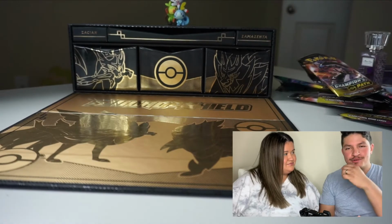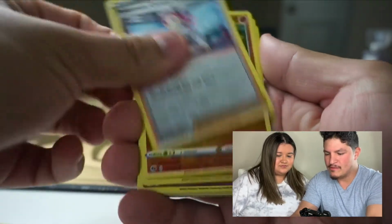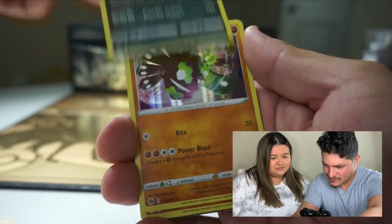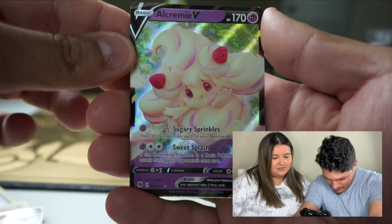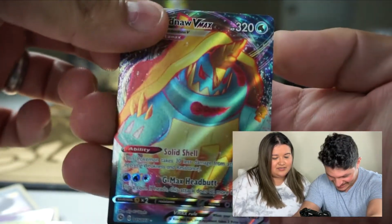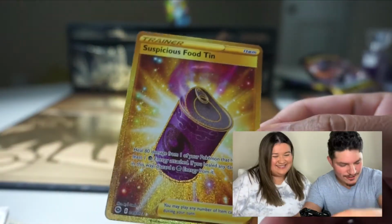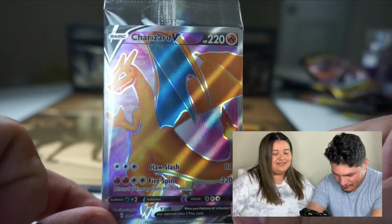Let's go over the highlights that we pulled in this video. So we have Reverse Holo Dark Energy, Reverse Holo Bead, Full Heal, Pokemon Center Lady, Rolycoly, Machamp Reverse Holo, Hatena, Rockruff, Scraggy, Hop, Scrafty Holographic, Centiskorch Holographic, Obstagoon Holographic, Zygarde, Machamp, Altaria, Grapplock V, very nice, Alcremie V, very nice, Dreadnought VMax Full Art, super nice. Wow, sick, crazy. And it's got the texture and everything. And last but not least, the Suspicious Food Tin strikes again, guys. The secret rare golden card. And we cannot forget the very, very beautiful Charizard V Full Art.